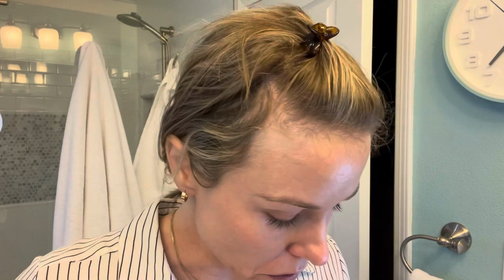Okay, so we gotta get the hair back all the way. It's getting a little lighter. Whew. Time change mornings are brutal. All right.